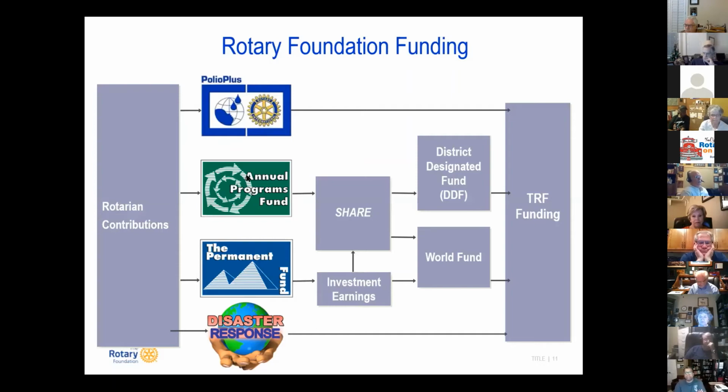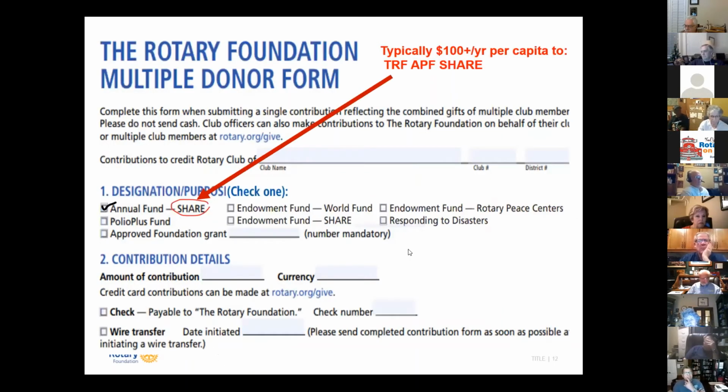Now, with regard to annual funds, part of it goes to the World Fund and part of it goes to DDF. That's 50% to the district designated fund, 50% to the World Fund, and that's what is used to do matching 3 years down the road. So that is a graph that is useful to be aware of as you make a contribution.